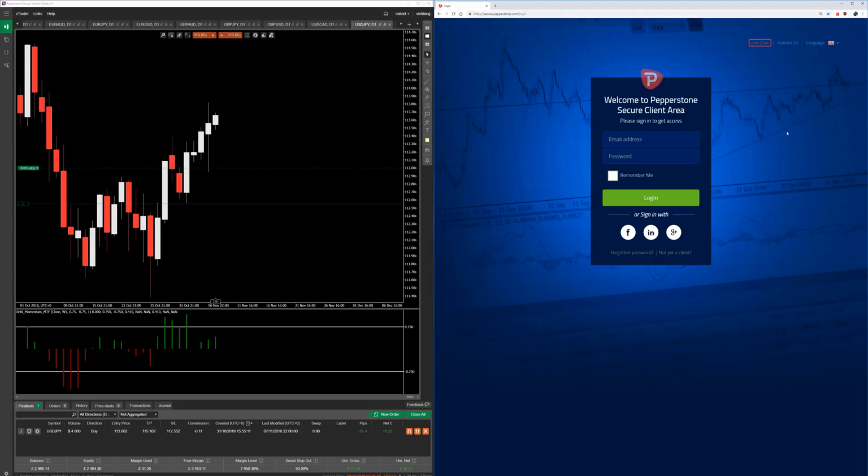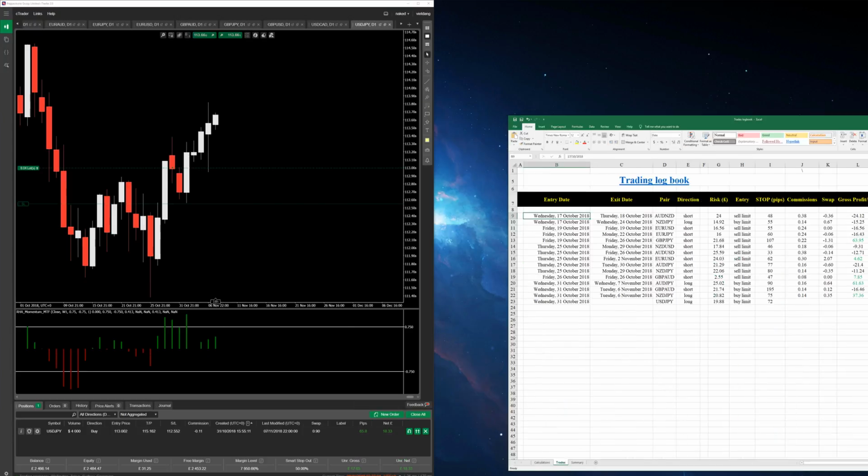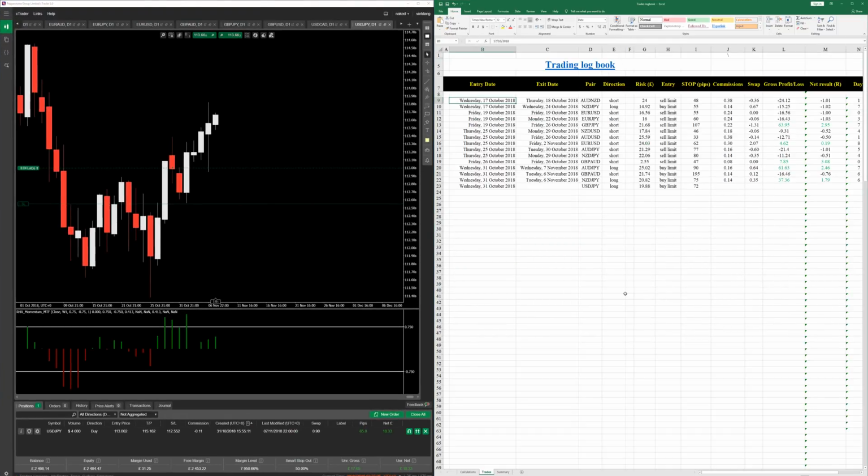Next question: am I a profitable trader? And the answer is yes. And I will show it to you once again. Here's my trading logbook. So this is my trading logbook. I've logged all of my trades in order to find improvement and to make sure that I am trading within the parameters that I wanted to trade.